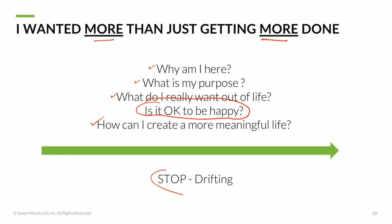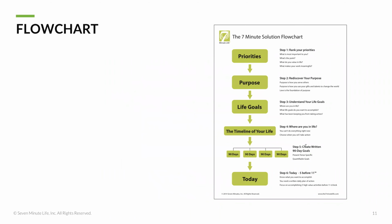Well, I think we have to stop drifting. We have to realize not only is there a beginning of the day, there's a beginning of our life and an ending of our life. And so I want to encourage you. So here's how the planner begins.